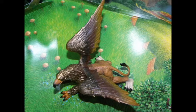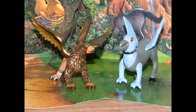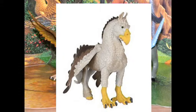And now let's get on to some size comparisons. So here is the griffin next to its cousin, the hippogriff. And they both look good together. I'm not too sure if the griffin is supposed to be a little bigger than the hippogriff or they're supposed to be the same size. However, I have recently found out that Safari Limited will be adding the hippogriff to their Mythical Realms series. And I know that figure is only a prototype, but it looks very droopy and less magnificent than the griffin here, in my opinion.